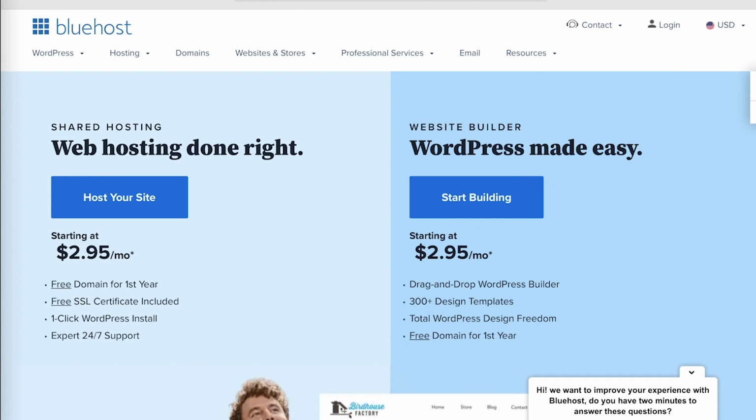It's like $3 a month when starting off. They give you your domain for free for the first year. Getting a website is important for two things. It's for the lenders to look up your company and find out all of your information on your website, as well as companies that want to work with you. It's important to market your business through your website and attract new customers.